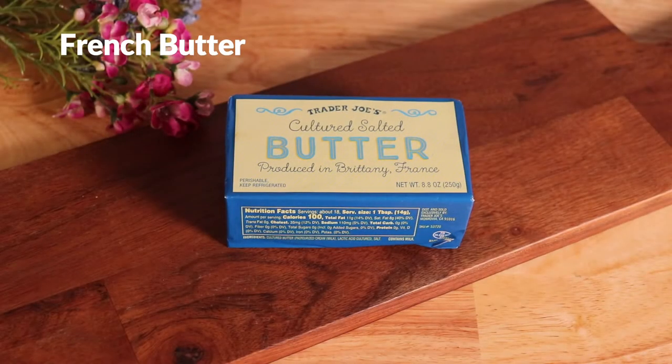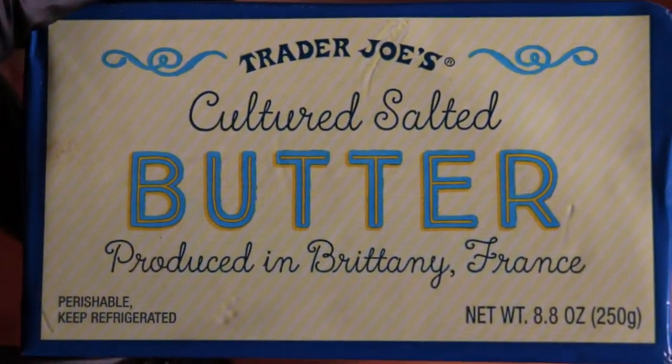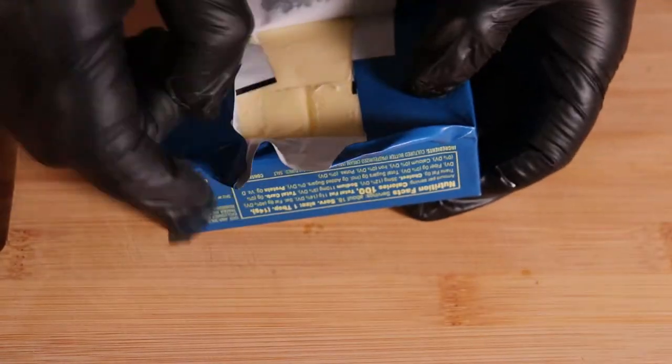Today I'm using a well-reviewed butter made in Brittany, France from Trader Joe's. When we talk about the butter for this sandwich, I have to speak a minute about French butter.